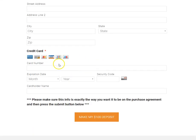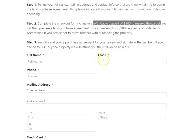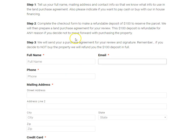Secure checkout. We use Stripe to process our payment. Stripe is a payment processor very similar to PayPal, and everything is secure. And you can see here, you click on the Make My Deposit button. Once you do that, we'll generate and create a purchase agreement, send it over to the email that you enter right up here, and we'll shoot over that agreement for you.